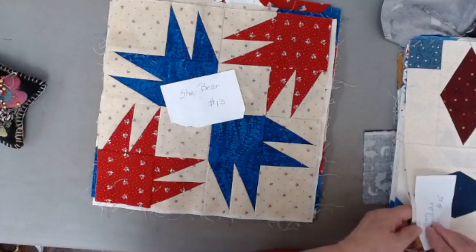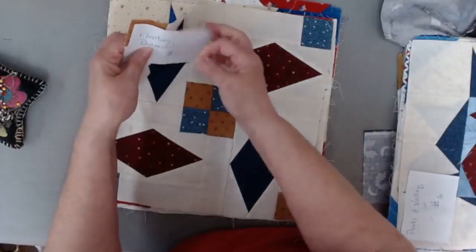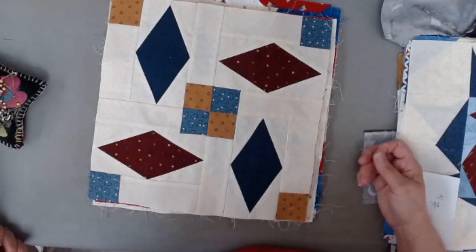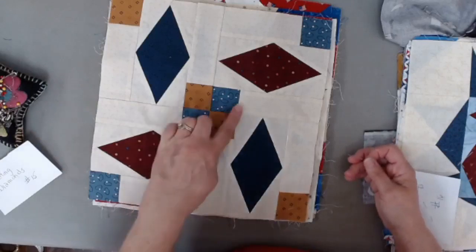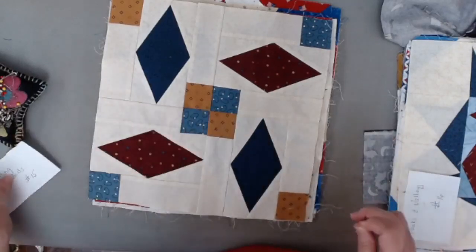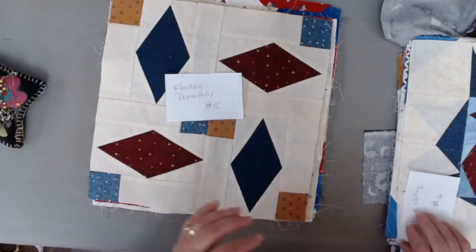So the next one, that was number 13. We skipped number 14 because you couldn't make a 12-inch block easily. This one's Floating Diamonds, and it was number 15. So the Diamond Rex tool was the tool we used, and then just had some strips and squares to finish off those parts of the block.